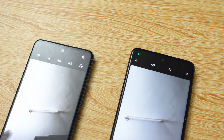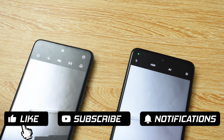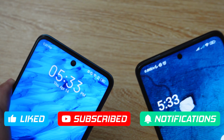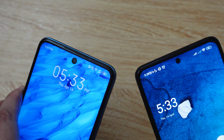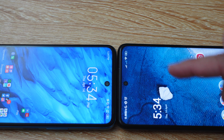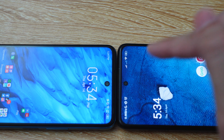And something to take note is that you actually get a wider lens here on the front-facing camera on the Zero. So aside from having a wider angle lens here on the Zero, you actually have a front-facing flash. And also, I forgot to mention in design that both these phones have a hole punch for the front-facing camera. Although you do get a significantly smaller hole punch here on the X3.